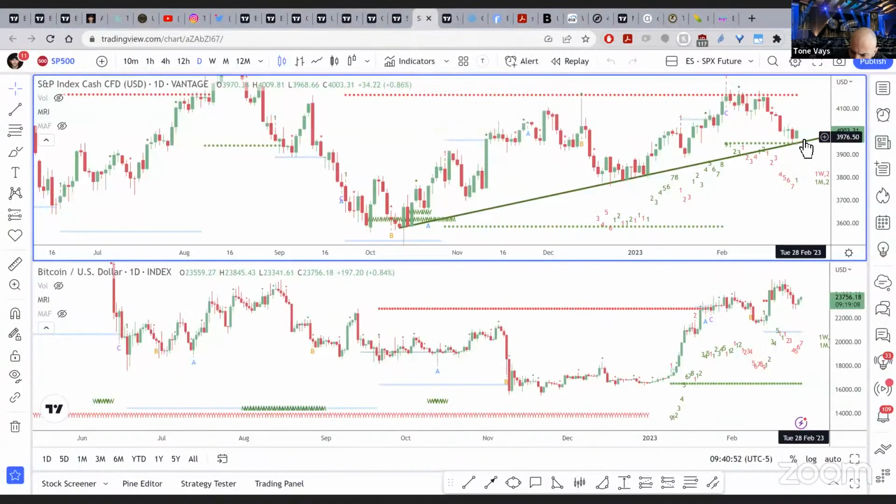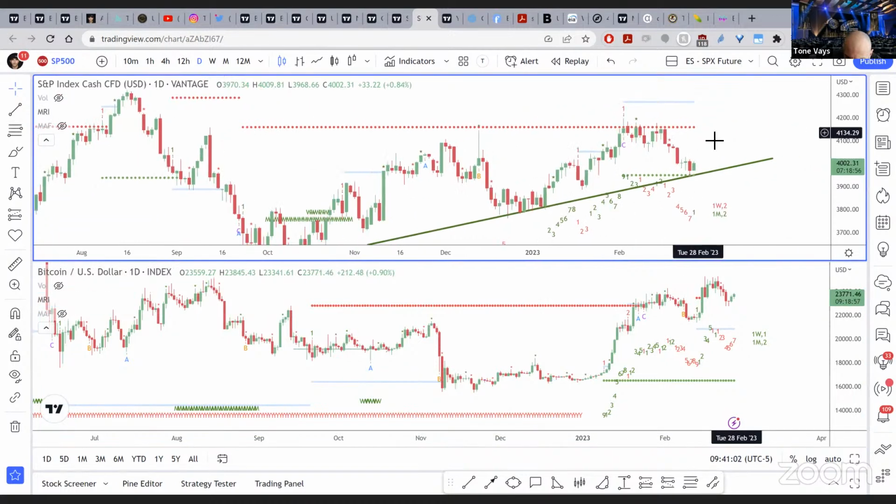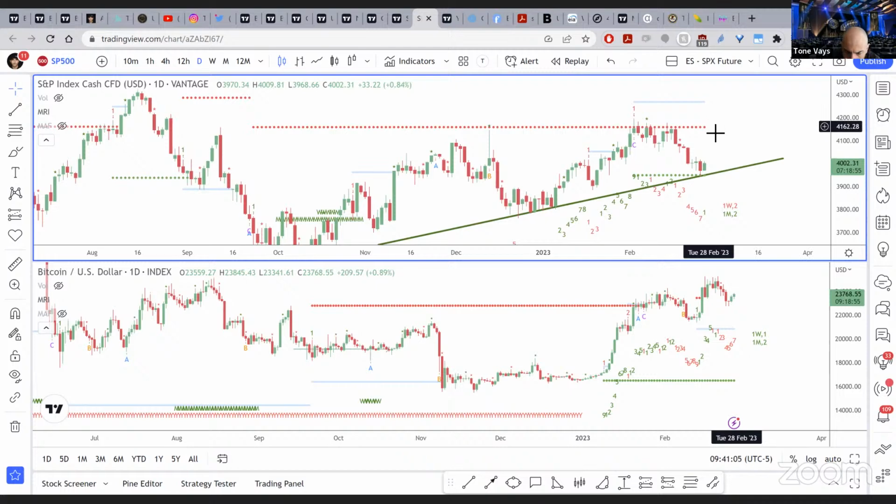So the stock market will drive Bitcoin this week. I've been saying that for a little while now, especially the last few weeks. And today is a really, really good day. If the stock market can rally, man, the moment the stock market breaks this MRI resistance line of 4,160, you will see Bitcoin breaking 30K. That's pretty much the equivalent.